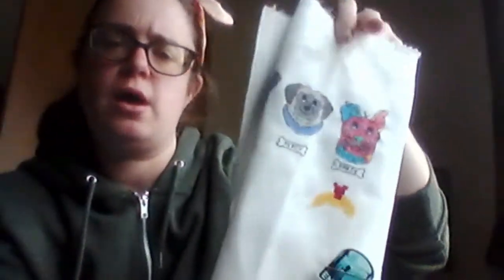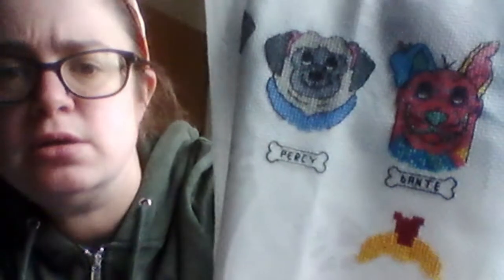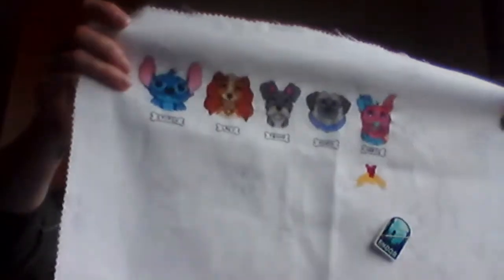Stella was in The Princess and the Frog. So this is on £18 paw print fabric from Fabric Flair. You can't see the paw prints on there right now. Yeah, they're there, trust me. There's about 20, 25 dogs on here.